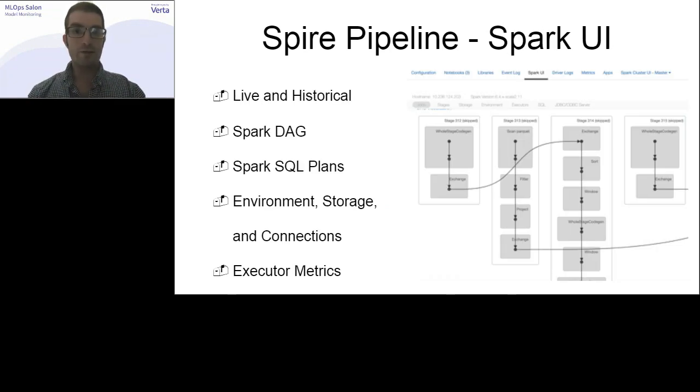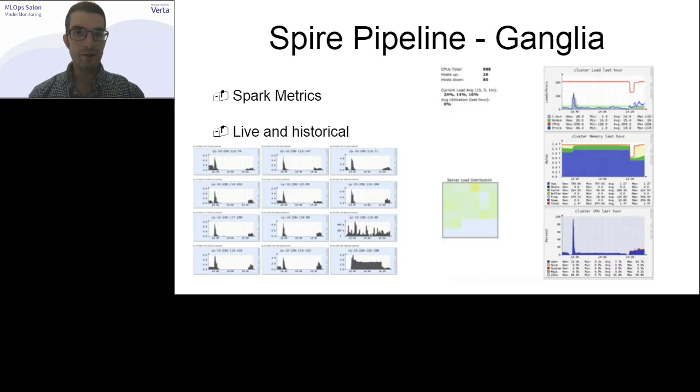And then, as I've said before, these are Spark clusters. So we can also look at the Spark UI. This is via Databricks as well, but we have live and historical. So you can look at the Spark UI for an active run, also for past runs. You can see here the Spark DAG itself. This was just a random process that I pulled out, but you can see how it's chunking the information across the cluster. You can get the Spark SQL physical and logical plans of how it's partitioning and processing your data, various metrics on the environment, on storage, on connections like database connections, and executor metrics. Seen here through what they call Ganglia, you get computational metrics on the cluster as well as on the individual executors through a larger graph. And again, it can be live or historical.